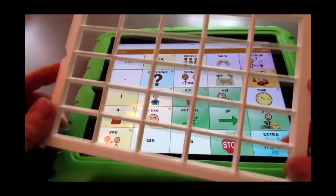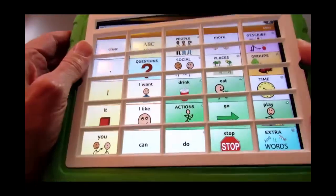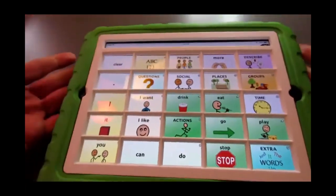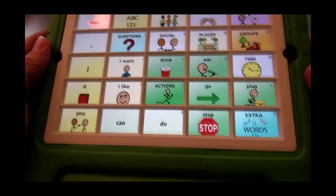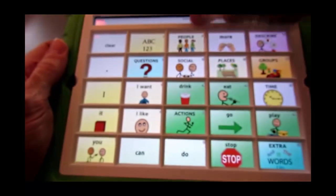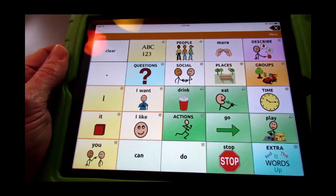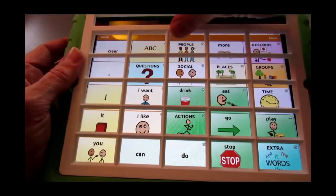All right, time to see how our new keyguard actually fits. What we're going to do is just wedge it right into the case. There it is. Nice fit all the way around. And it's just not going to come out, but you can pull it out quite easily and swap in a new keyguard. All of that for about $1.